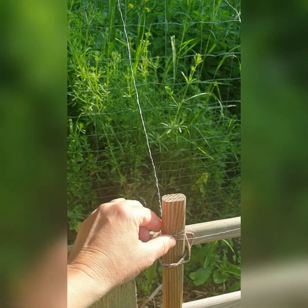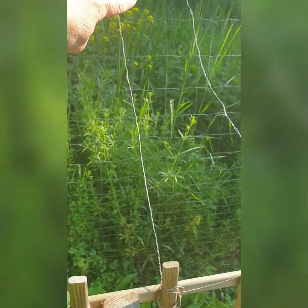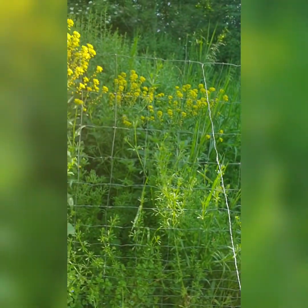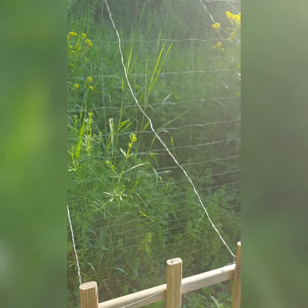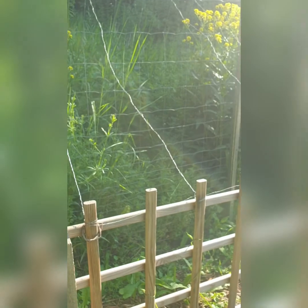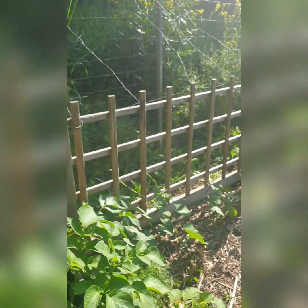I added some wire last year and they love it. They climb it, and then they can even climb the fence. I can wind them back so they climb back down here, and then I'll just keep doing that. And my bean harvests are great. Beans are great for fixing nitrogen.